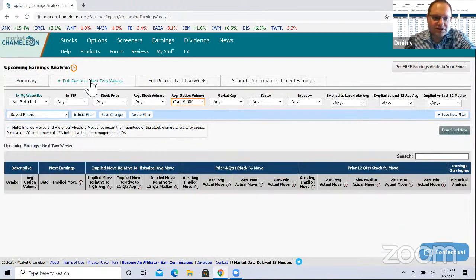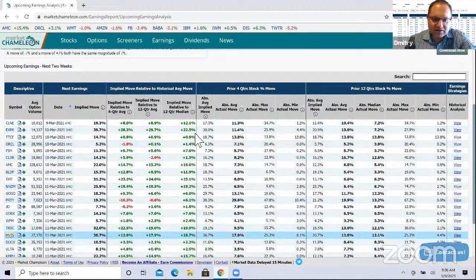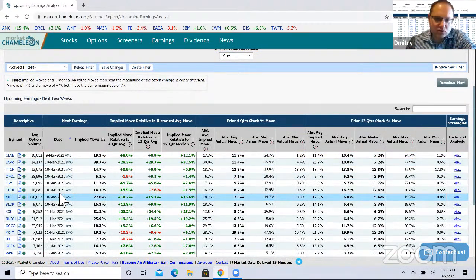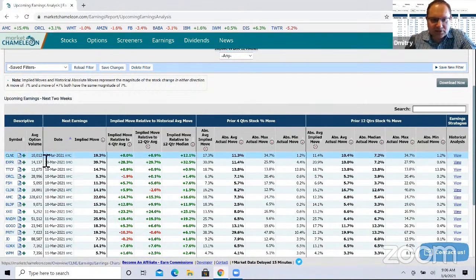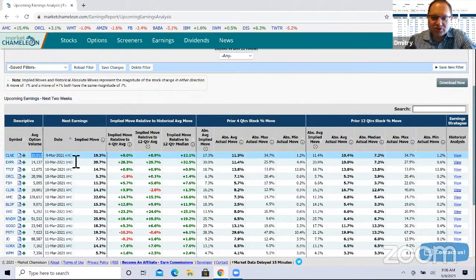So I'm going to click on this tab here, and this will give us a list of stocks that meet this criteria and are set to report earnings in the next 2 weeks. So we got one here, CLNE. See here, trades on average 10,000 option contracts per day or more. That's expected to report today after the market close. Right here, that's what the AMC is.